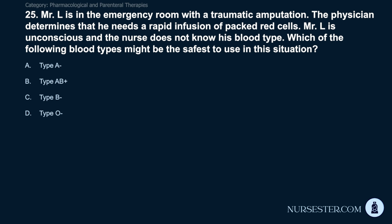25. Mr. L is in the emergency room with a traumatic amputation. The physician determines that he needs a rapid infusion of packed red cells. Mr. L is unconscious and the nurse does not know his blood type. Which of the following blood types might be the safest to use in this situation? A. Type A-. B. Type AB+.